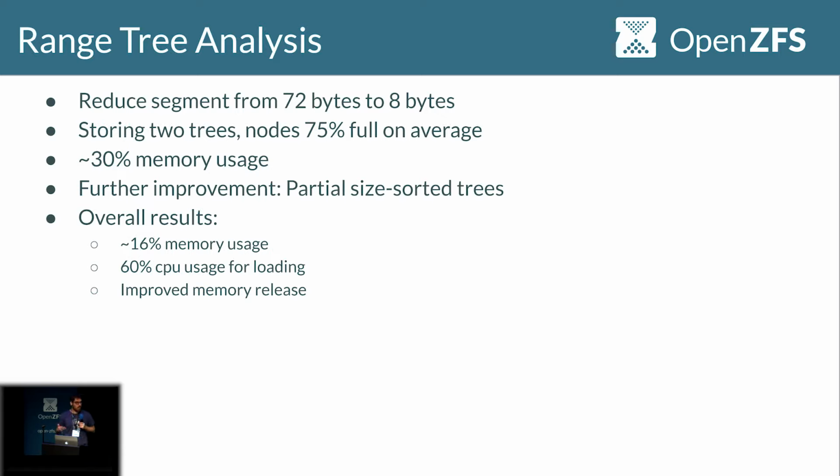So what was the overall effect of this? Well, we switched the segment from 72 bytes to 8 bytes in most cases for these free trees. But you're storing 2 trees because you still have the size sorted tree and the offset sorted tree, and they don't get to share any space with each other with B trees. And as I said, these nodes are not always full. They're between half and all the way full. So on average, they're about 75% full. So when you do the math, it works out to about 30% as much memory as the AVL tree model. So already a really good start. A third as much memory is a nice win.